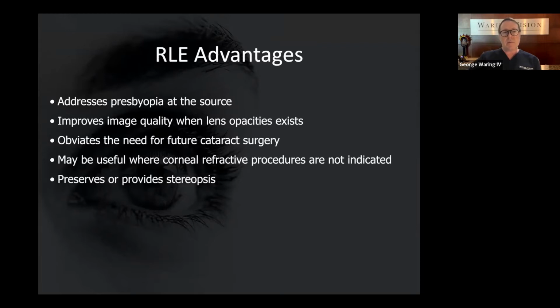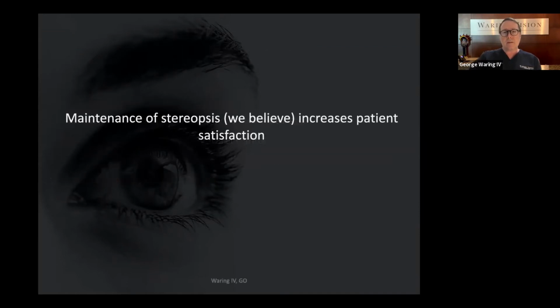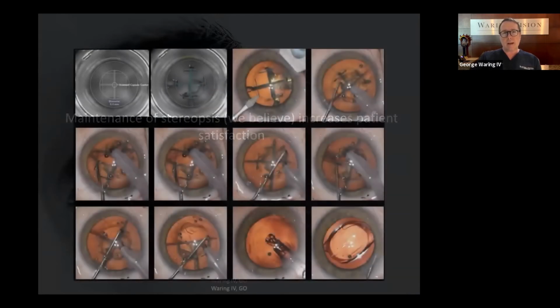Well, it addresses presbyopia at the source. It improves image quality where lens opacities exist. It obviates the need for future cataract surgery. It may be useful where corneal refractive procedures are not indicated. And it preserves or provides stereopsis, like you heard me say. What really changed our pattern of thinking is that we believe maintenance of stereopsis increases patient satisfaction. More and more, our refractive lens patients were just happier than our monovision LASIK patients. We're formally studying this now, but it has completely changed our practice patterns.